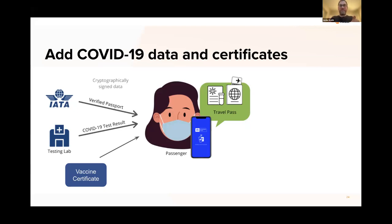So it was pragmatism. We can't wait for perfect interoperability. We'll be here for 4 years. Meanwhile, airlines are losing tens of millions of dollars. So pragmatism, as well as privacy protecting standards, which we know will evolve, and I'll come on to that later. IATA turned the vaccine certificate and the COVID test into a verifiable credential based on the format that Evernym was supporting at the time.